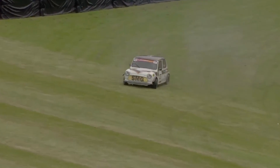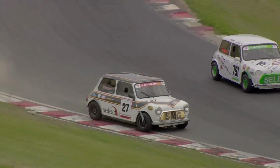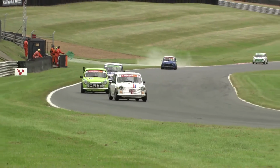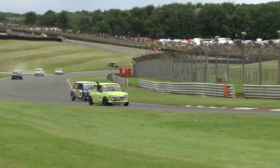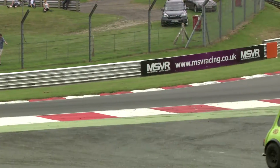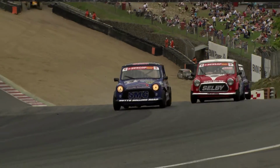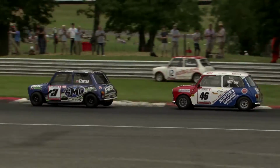And around goes Leon Window. I just wonder if there's a little bit of fluid possibly over at Graham Hill Bend. We've got another car that's rejoining and another one spinning off in the background, and it's Trench. Well, we saw that he was in trouble coming out of Druids, and he has possibly dropped a little bit of fluid.